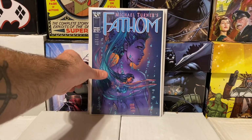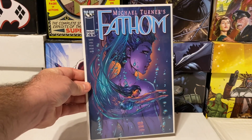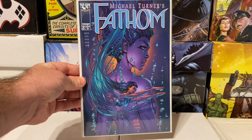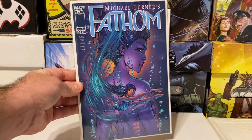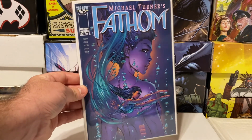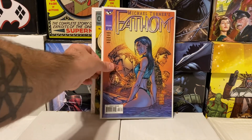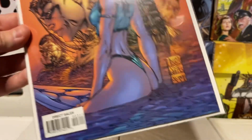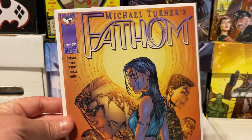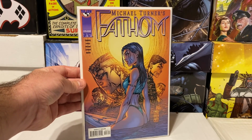And then totally something different. We have Michael Turner's Fathom. This is issue number 2. A huge fan of Michael Turner's artwork. Gorgeous artwork featuring Fathom. And these are all really high grade books, so that was nice to find in a dollar bin. They also had issue number 3. Pretty awesome. Michael Turner, just classic indie stuff here from Top Cow Comics, Image.